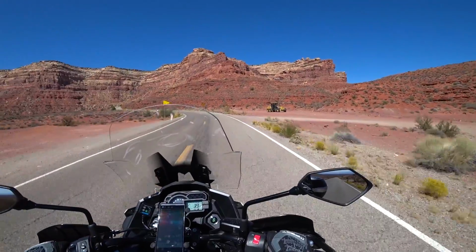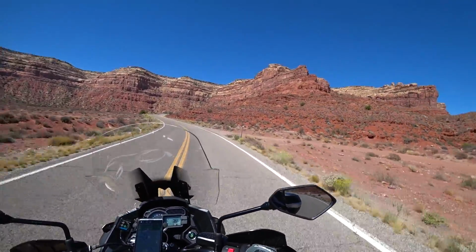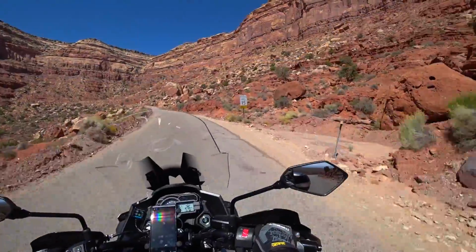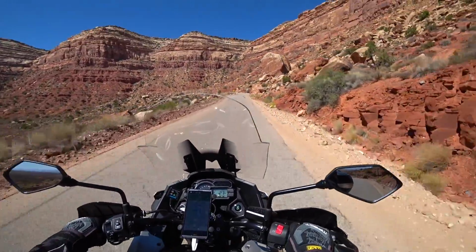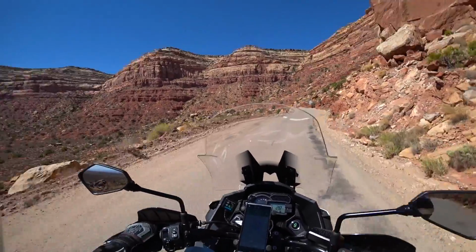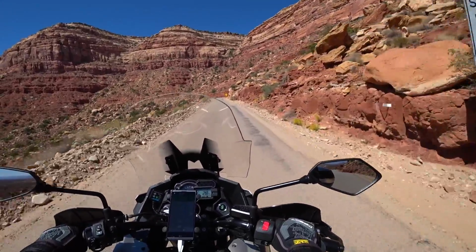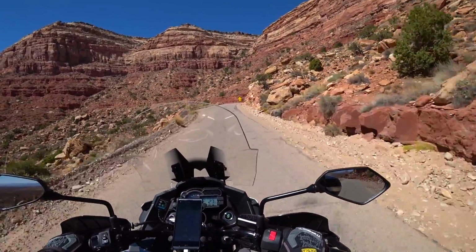And there's the grader. They take care of the road, keep it in tip-top tourist condition. 15 miles an hour. I don't believe you could go 15 miles an hour over that. Let's say more like 6, 5, 4, 5, 6. Maybe 7 on a straight part.